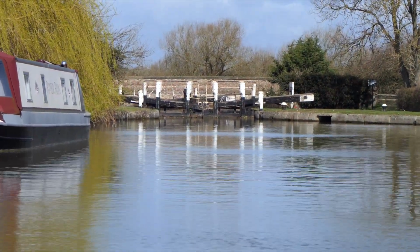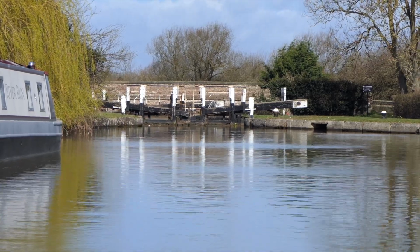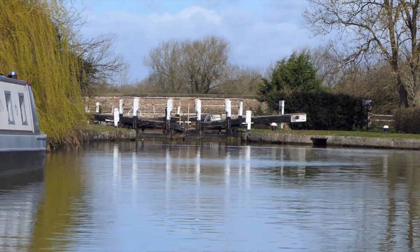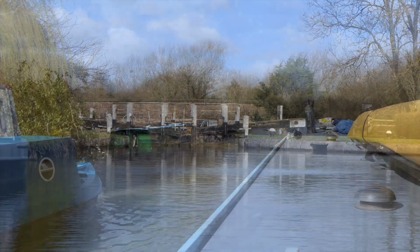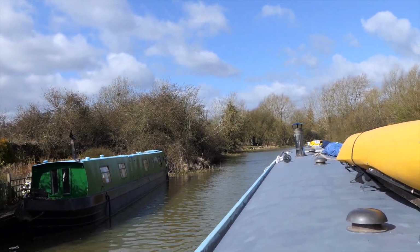So our first lock of the day is lock number 23 at Stoke Hammond. And I got off here and I did take some photos of it on my mobile phone, and then my mobile phone fell in and landed at the bottom of the lock.